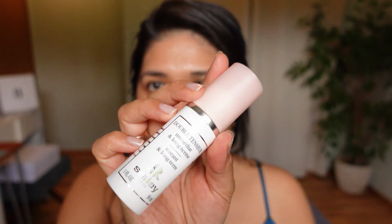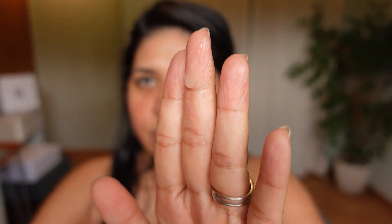So I only have skincare on my face, and my hair's a little messy because I'm just letting it air dry today. We'll use my tried and true double tensor primer, and I'm starting to use this more because it's getting at the end of its life, so I think I better just start using it. And that is what it looks like. It's more of like a gel primer.